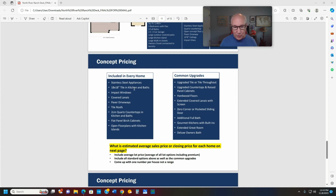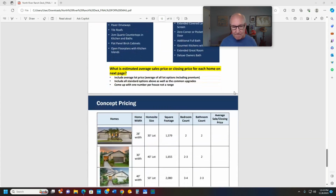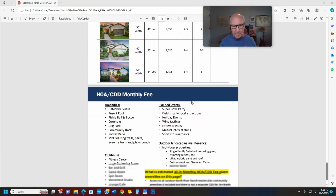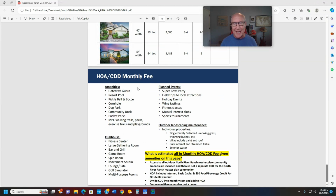And we covered what it includes. Goes through some of the other floor plans. And then here's what your HOA fees cover. So it's gated security. It's about $350 a month, give or take, because smaller houses is a little bit less, larger houses is slightly more. So gated security, 24 hours a day, resort pool, pickleball, cornhole, dog park, community area, and then use of all the amenities, okay, clubhouse, and then all of your landscaping on the outside of the house.